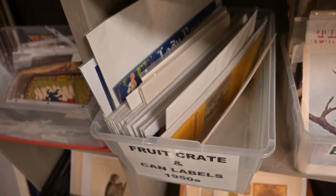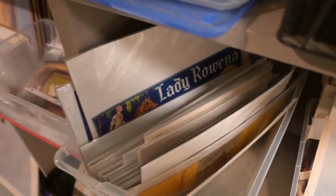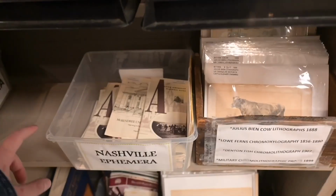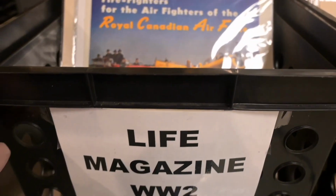And then we've got fruit crate labels here. Tons and tons of fruit crate labels, which I love. So this was definitely fun going through, and just all kinds of general other ephemera. Look at this booth. This is all Nashville related ephemera. And then maps, US and Canada. And of course, fun World War II ads.